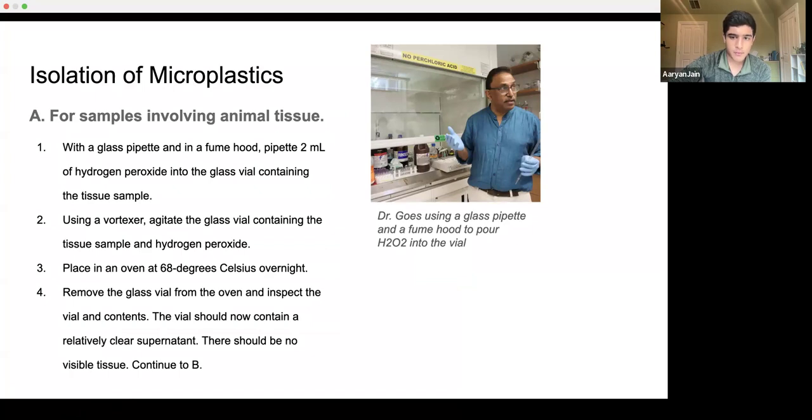So we would put our arm inside this and use a glass pipette to put the hydrogen peroxide in the samples. So we pipetted 2 milliliters of hydrogen peroxide into the glass vial. Then we used a vortexer to agitate the glass vial containing the tissue sample and hydrogen peroxide. And then we place the sample in the oven at 68 degrees Celsius overnight. This would complete the reaction. Then we remove the glass vial from the oven and inspect the vial and contents. It should be clear at this stage.